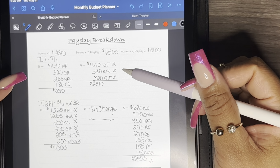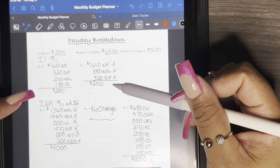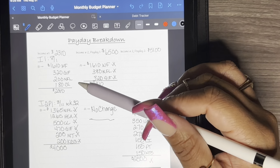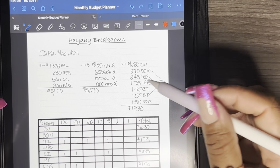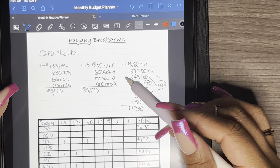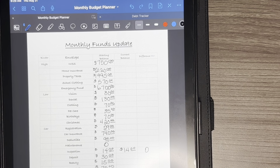So my first income, I did make a change, and this is of August. So yes, I did make a change. I put more money into the loan instead of my sinking funds. Okay. First paycheck for income 2, I didn't do any changes. And the second paycheck, I made changes to put more money toward a bill that I wanted to get out the way. So that's completely paid off now and I don't have to worry about it.